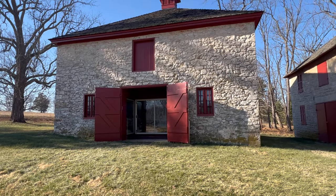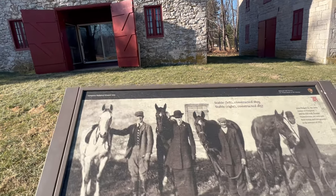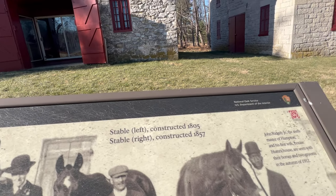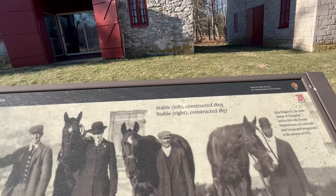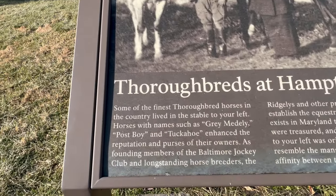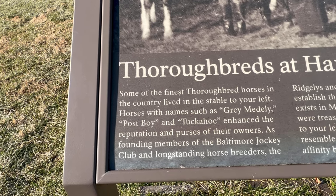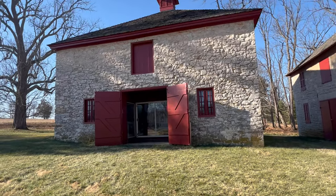Anyway, back to this tour. We're headed to the farmhouse. Let's go check it out. So this right here in front of me is a stable, and it says here that it was constructed in 1805. That's the one on the left. The one on the right was constructed in 1857. But it also tells us here that some of the finest thoroughbred horses in the country lived in the stable to our left, which is that one right there.